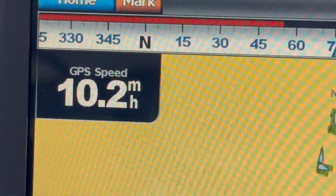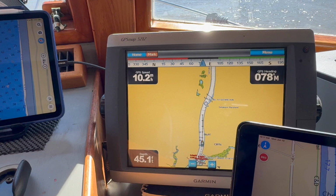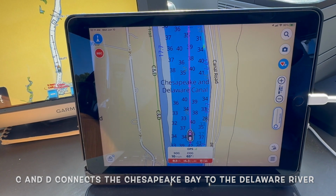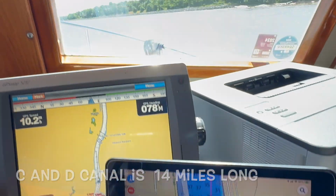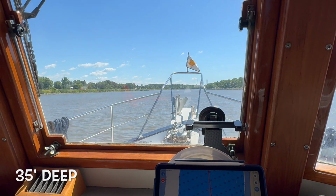This is not something we see very often on our trawler. We're going 10 miles per hour with some help from the current. And this is what the chart looks like. We're in the C&D Canal, so it's just a canal, side to side. And it's fairly deep, almost all the way across.